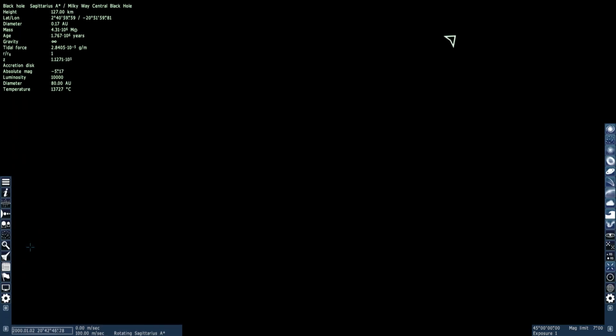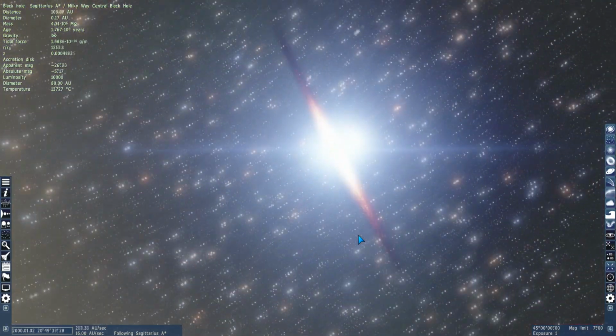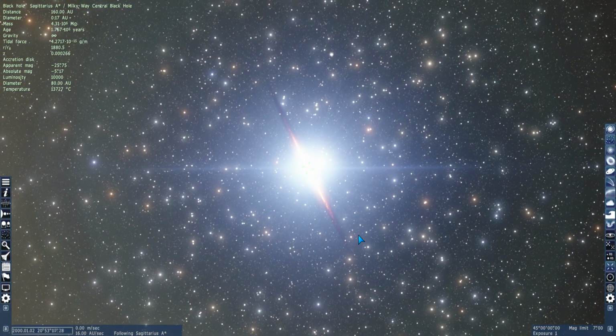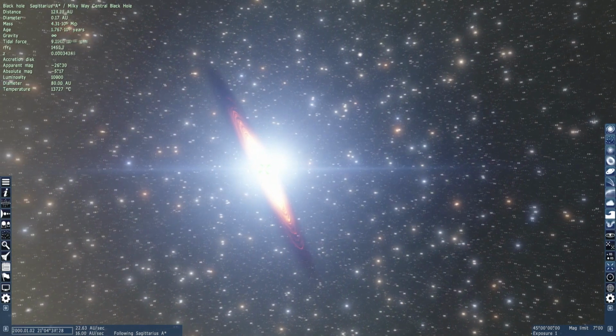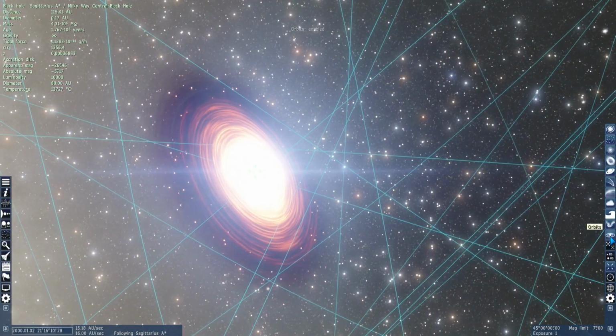Oh, I'm going to have to just go to it again. Sagittarius A, go to. Oh god. See that? I pulled myself out of the black hole. Something you can't do in real life. Oh god, that was emotional. But yeah, that's it, Sagittarius A. There is meant to be something orbiting around it, but I can't see anything around it, can you?